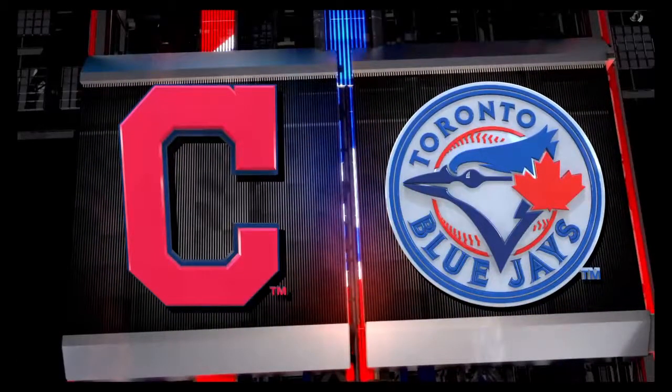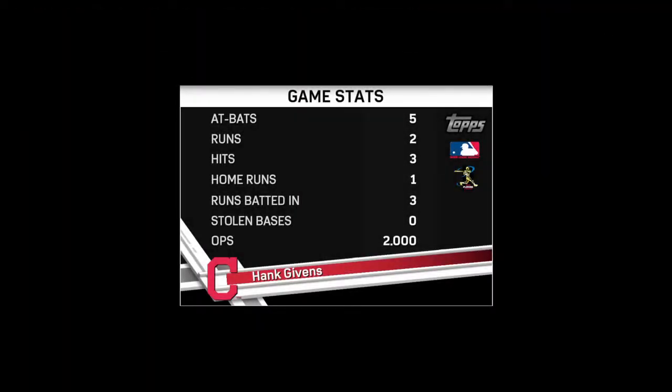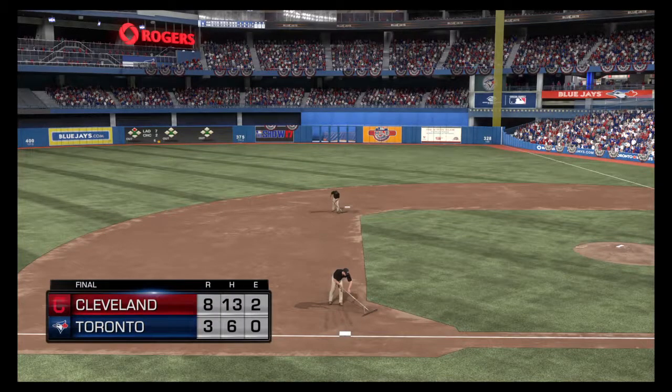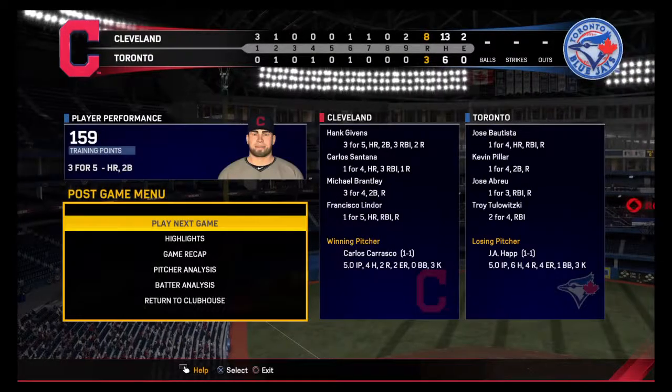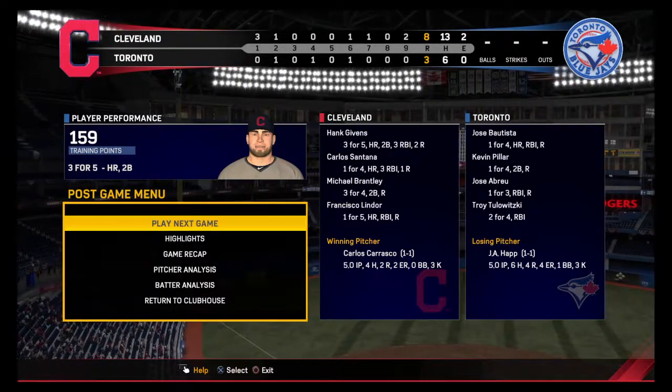And there's no better time of year to come up big for your team than in the postseason, and that's exactly what this man did. He's our top player of the game. Yeah, no time like the postseason to come through and lift your team to victory. He was certainly a big factor here, and it was pretty cool to see.